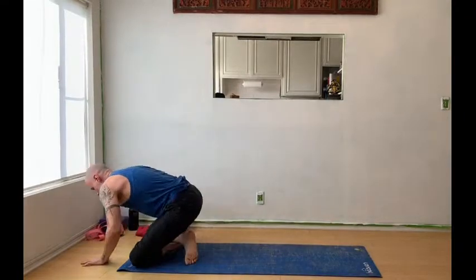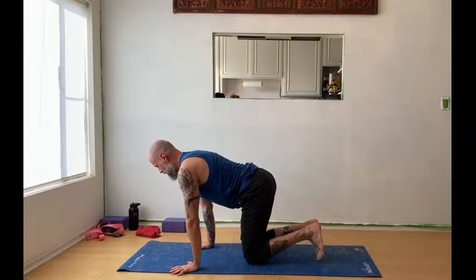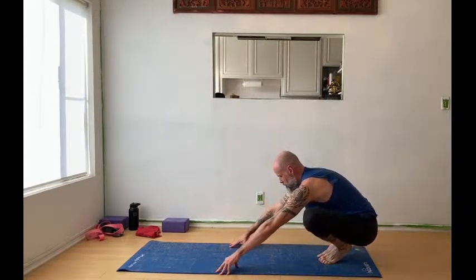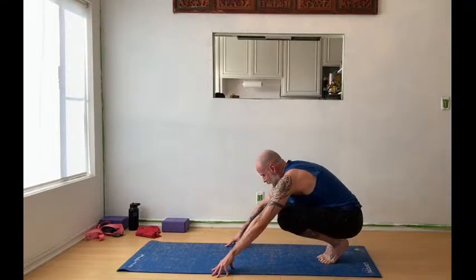Cross your shins, come forward, and then slide towards the back of your mat. So a little foot and ankle work here before we get going. So toes tucked behind you. You're going to lift your hips up and then push your heels back towards the ground. Open your knees wide. Stretch your heart forward and then tap your knees down, getting that foot stretch.